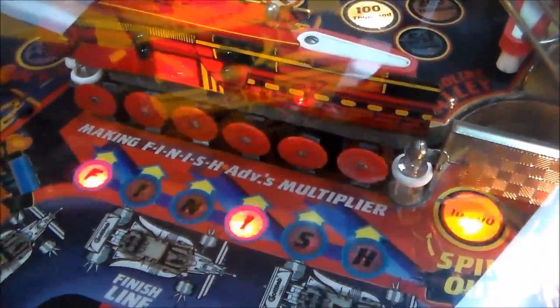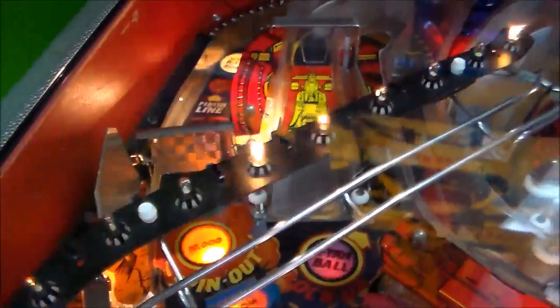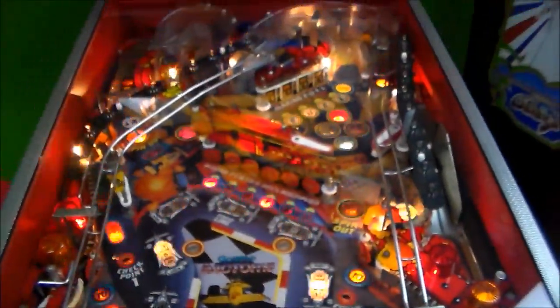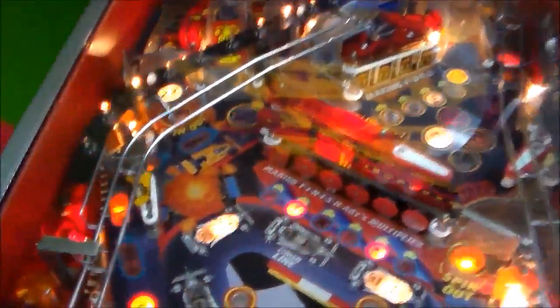And you got this whole bank of stand-ups right there that you bash the heck out of. You've got a spinner there. You've got a spinner back there. Pretty cool. So what we'll do is we will read. Oh, and one last thing. It took me a while to figure out this.